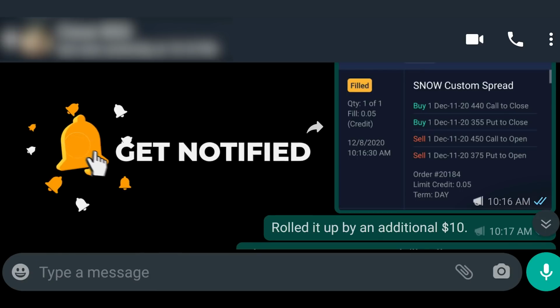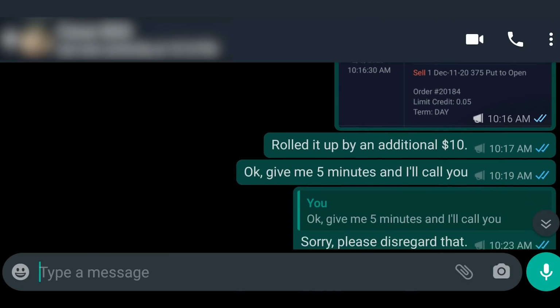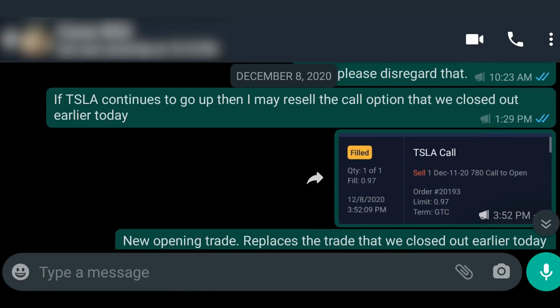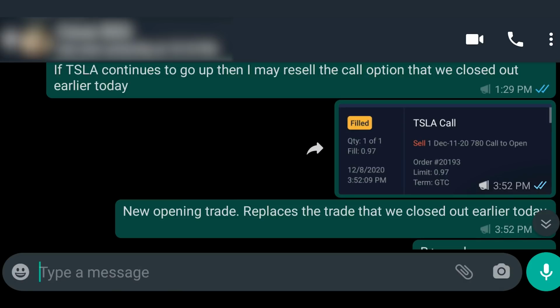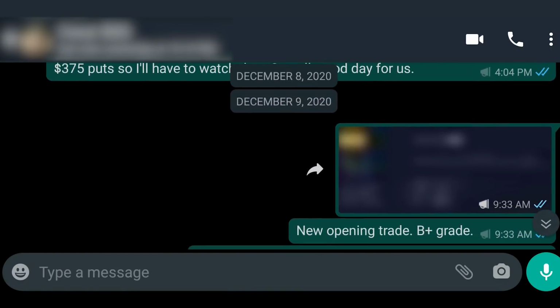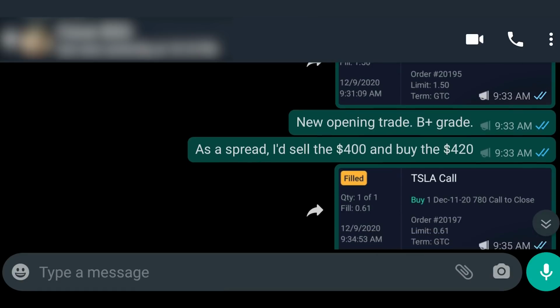Then I rolled it up by an extra $10. Wow. So then I rolled it all the way from 355 to 375. Sold the 780 call on Tesla for $1. New opening trade in Roku, B plus grade.